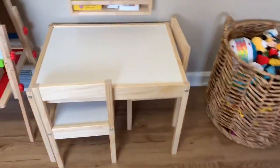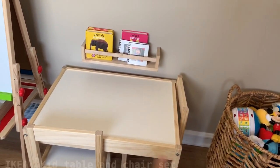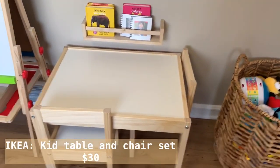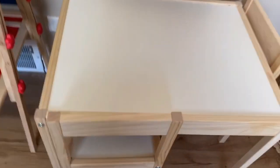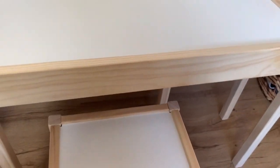Over here, we have his little table set. I actually got this from IKEA. It was only $30, which is amazing. The only thing that I do want to say is that the white part is actually cardboard.